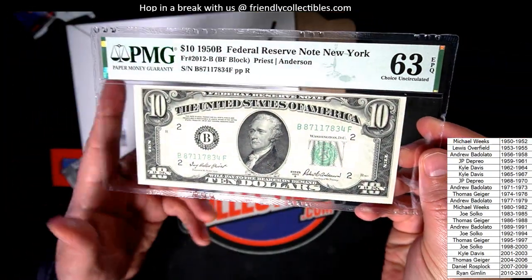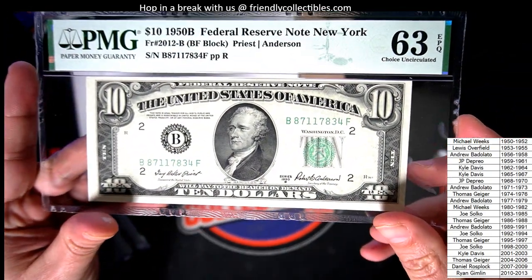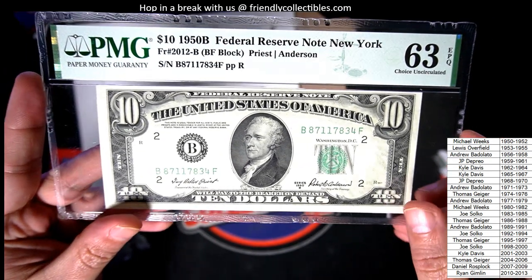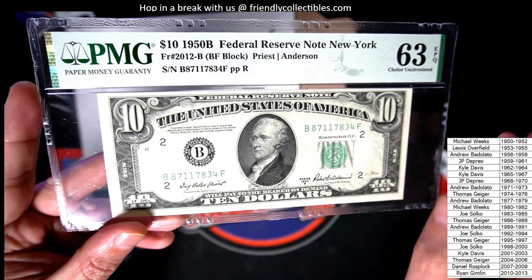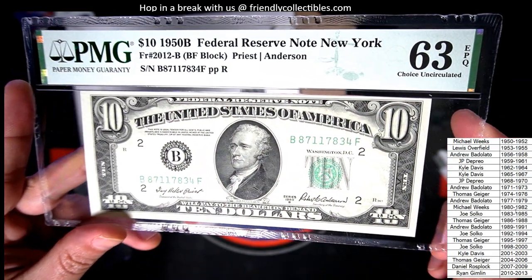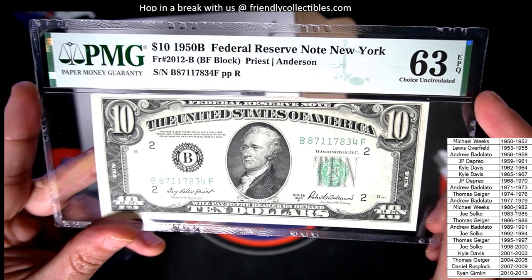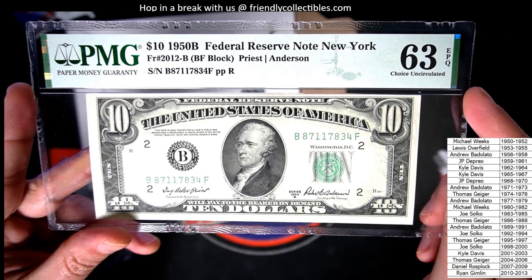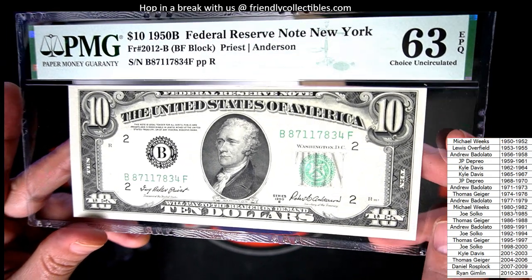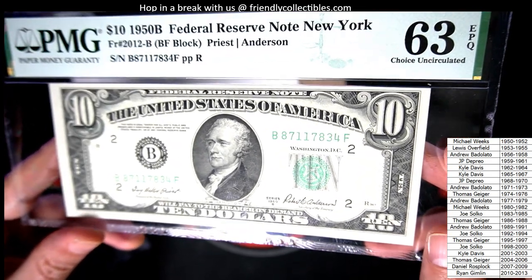It's a $10 Federal Reserve note from New York. The year is 1950. Wow. Okay, look at that. It's a 1950, Michael. Choice uncirculated. Oh, yeah, look at how pristine this $10 bill is. Wow, that is old school, too, man.